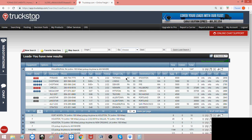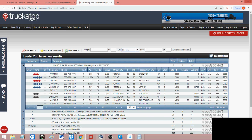The state is New Jersey, which is 82 miles deadhead from Philadelphia, where we originated this search. Okay, that's how you read that. It's within a 100-mile deadhead. It's 82, so that's within 100 miles. Its destination is where it's getting delivered, so the shipper is out of Totowa, the receiver is going to be out of Stockton, California. And the rate is $6,500. It doesn't say a weight or a length, but it does have the loaded miles. But he'll go anywhere. All right.